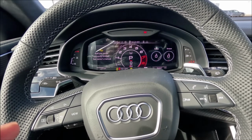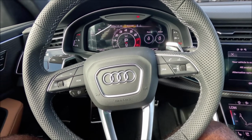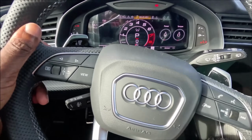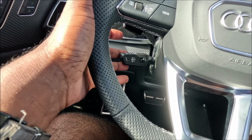The exhaust valves open up, your Audi driver assistance is off. Everything is hardcore mode when you press RS, all right? Now, you also have power shifters in the back, done in gloss black and aluminum. They're mounted to the steering wheel, so they never move, all right? Upshift and downshift there. You also have your driver assistance controls here, all right, for your cruise control.